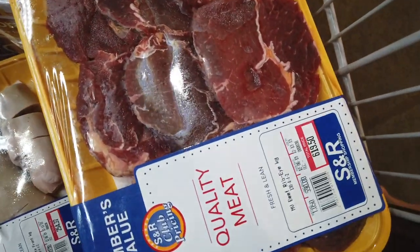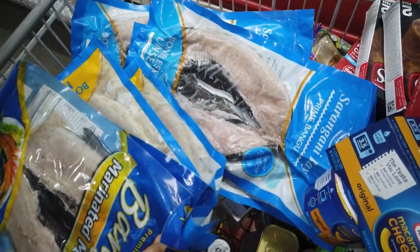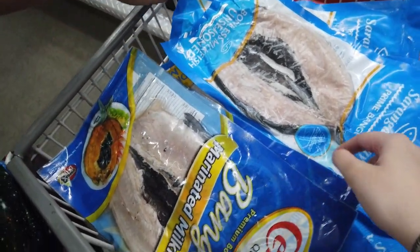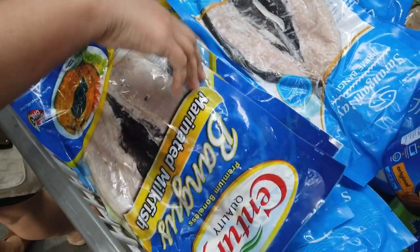So good. Yakult lang. We got Sarangani Bay. This is the one that we always get. Ito na bangus. Para pwede ka mag-inaw. So ano mas masarap? Hindi. Ito kasi ang season.